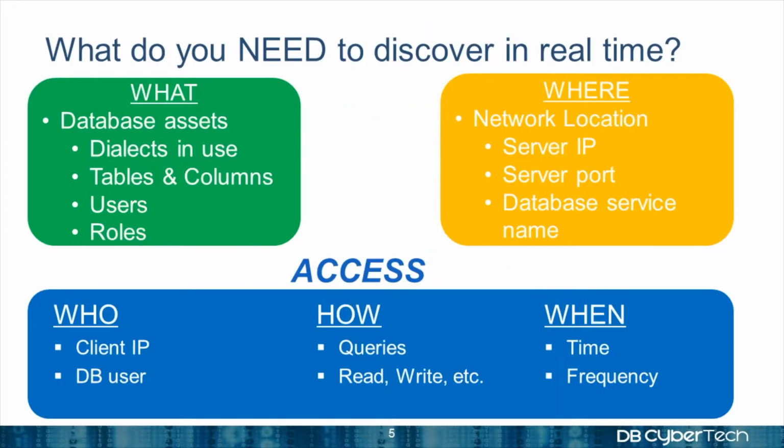Next slide, please. Let's define a few broad categories. We're talking about structured data, so database assets are what you need to discover and classify.